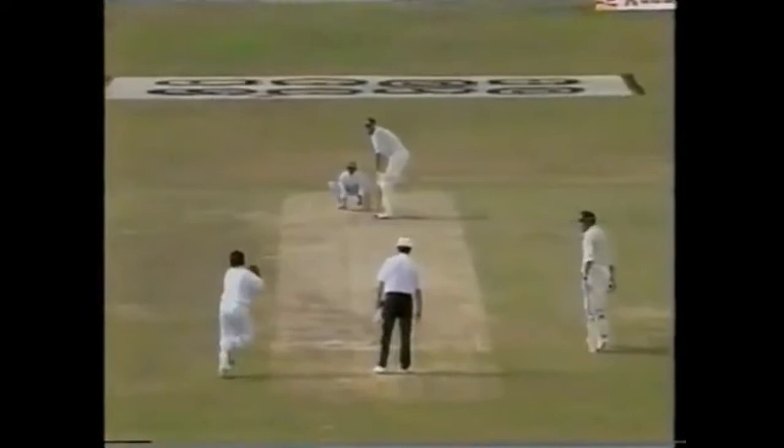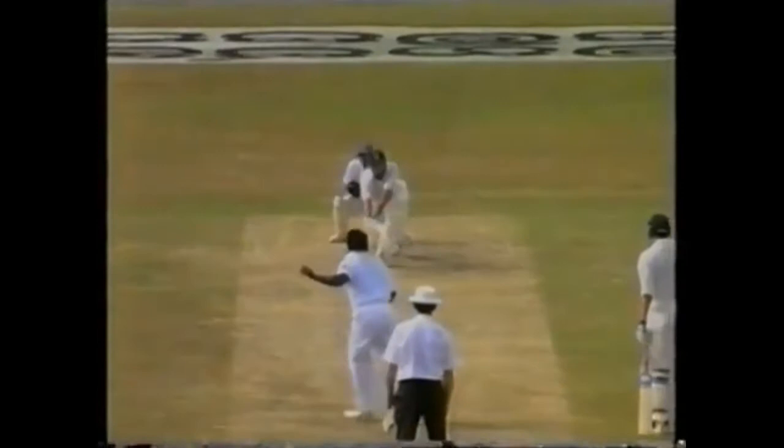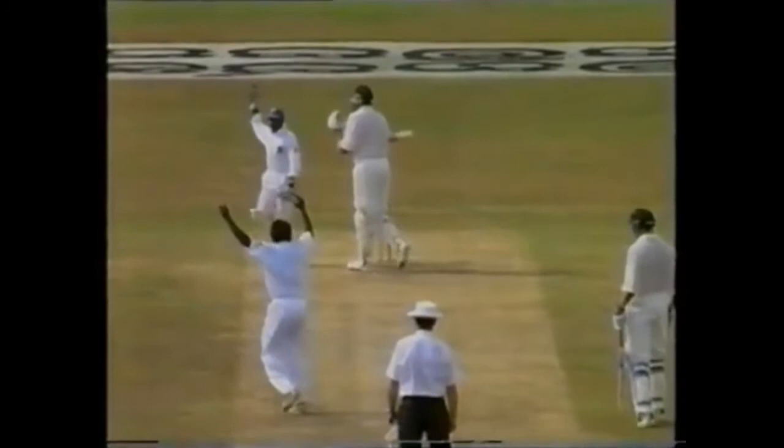Goes for the reverse sweep and he's gone. That was immediately followed by two important partnerships. First with Cronje and then 79 runs with Richard Snell, coming in double quick time. Stretching out, and that made the difference. Stretched out.